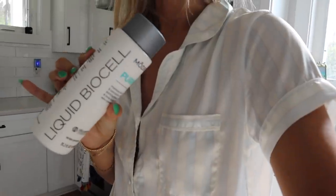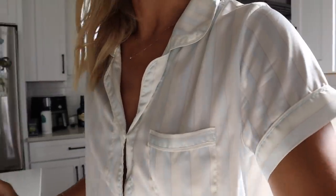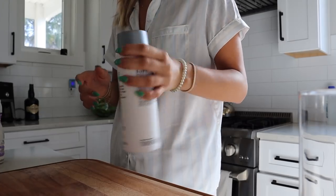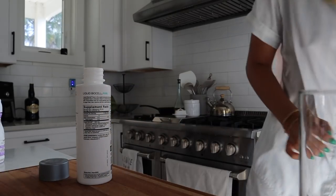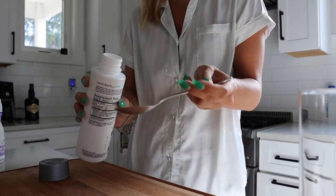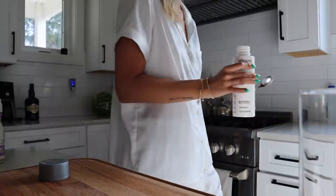I brought my liquid collagen to Florida. I just put it in the cooler when we travel. It has to stay refrigerated, and I just take a tablespoon of that every morning and night. I'll link this for you guys. I have only been taking it for like a week, so I couldn't really tell you if it's working quite yet, but I literally just pour a tablespoon onto this spoon and just drink it. It tastes like apple juice. It's not gross at all.